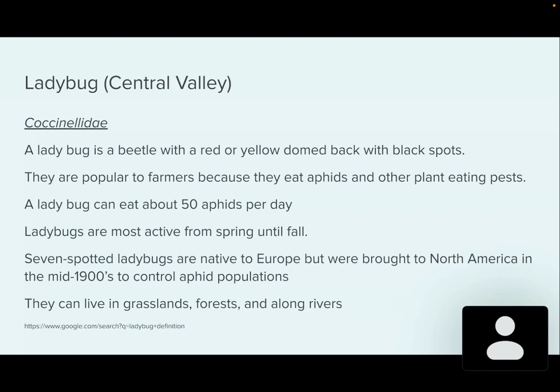But essentially, a ladybug is a beetle with a red or yellow domed back with black spots. I'm pretty sure most of you know what a ladybug is and looks like. Essentially, they are popular to farmers because they eat aphids and other plant eating pests. A ladybug can eat about 50 aphids per day, which is quite a lot considering it's a tiny little bug. And ladybugs are most active from spring until fall, so they're pretty dormant during the winter.